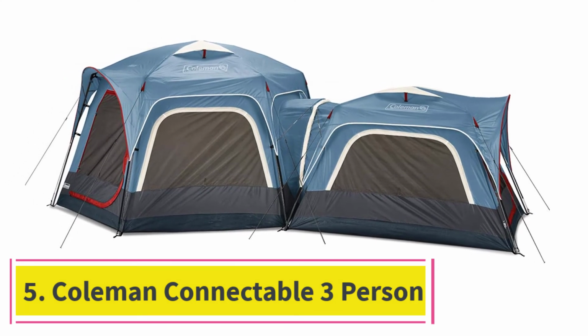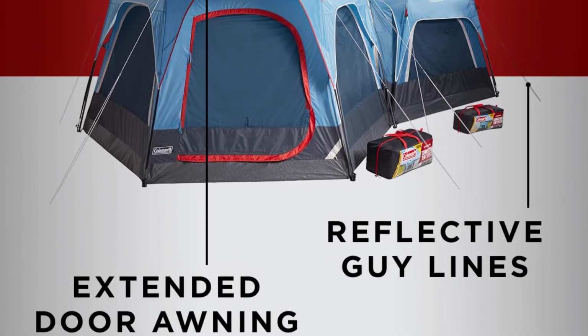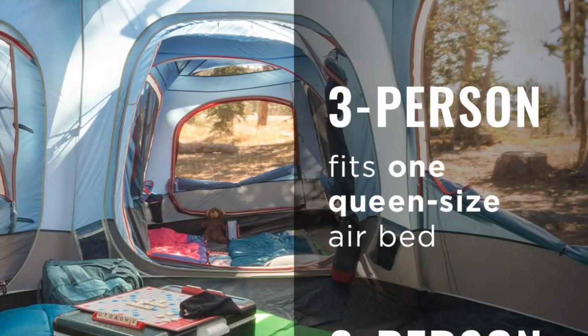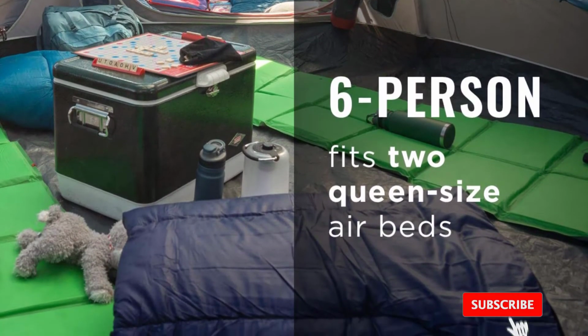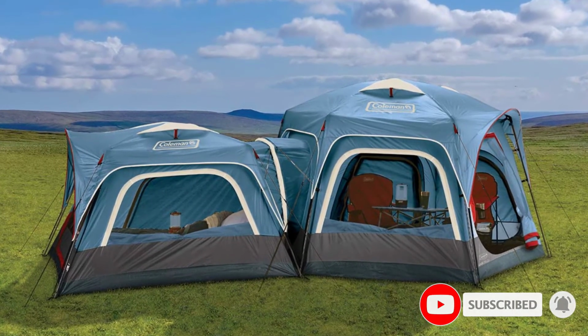At number 5. Coleman Connectable 3-person and 6-person tent. This friend or family tent bundle is for a 6-person and 3-person tent, but you can connect 3 tents to the 6-person tent. Rather than getting one large tent with 3 rooms, why not go extra private with the Coleman connecting tents? Each tent is an instant cabin tent on its own, and when connected, you have a little network of sleeping pods and living areas.